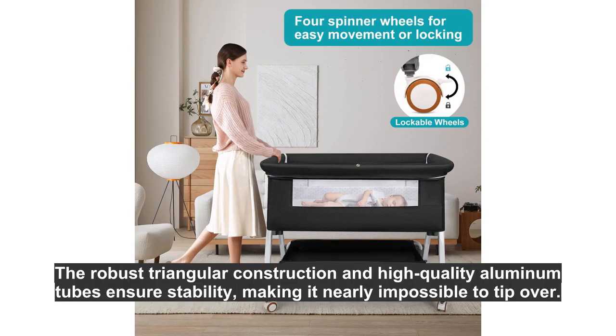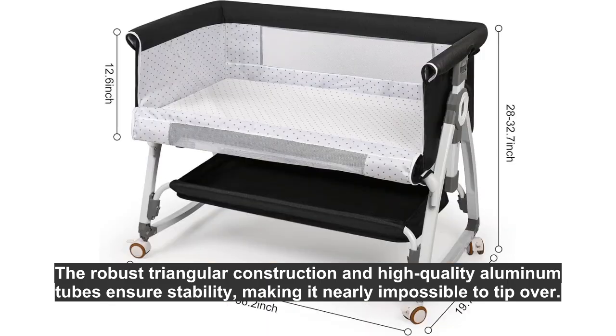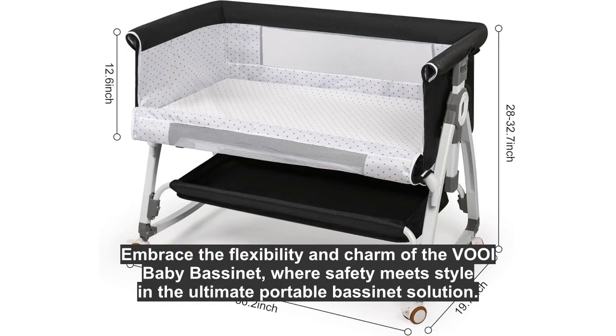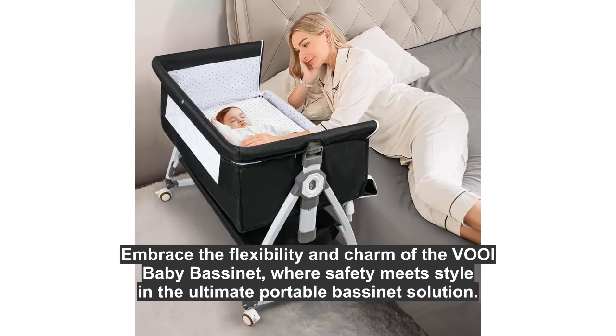The robust triangular construction and high-quality aluminum tubes ensure stability, making it nearly impossible to tip over. Embrace the flexibility and charm of the VOOI Baby Bassinet, where safety meets style in the ultimate portable bassinet solution.